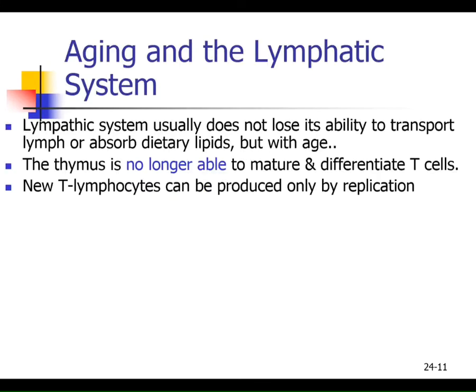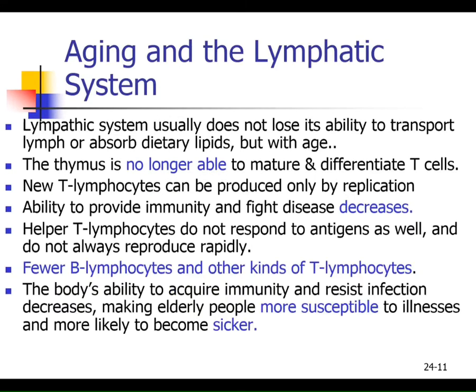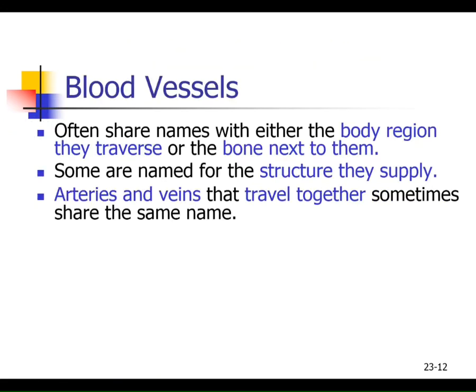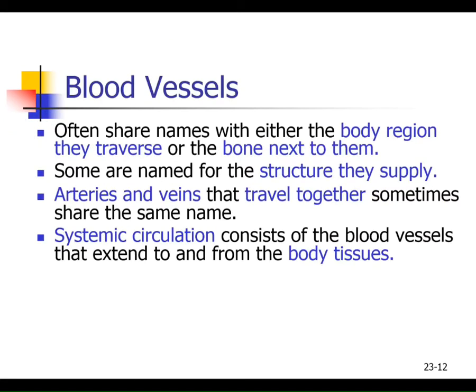So a little bit more information here about the spleen, a little bit more about the lymph nodes. So that brings me over to blood vessels. Any concerns right now about lymphatic? Okay. So moving on to the bigger topic of the day, and that is blood vessels. The nice thing about blood vessels, I've already mentioned this, is that the names of them are not going to be a problem for you.